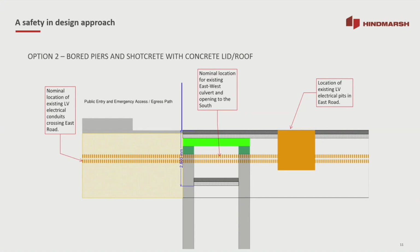Another thing it does is significantly reduce the craneage. Because we don't have these large precast culvert sections, we minimise the craneage that's required there. Now, there are obviously other issues that are being introduced, like concrete that we need to get in there for the shotcrete and for installing a concrete lid. There are some risks that are minimised and some that change.